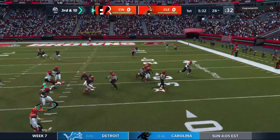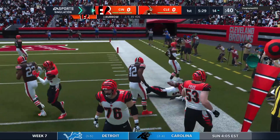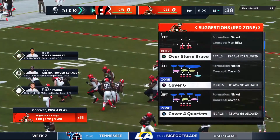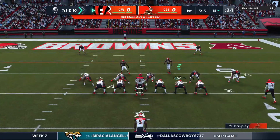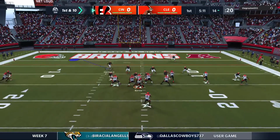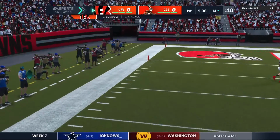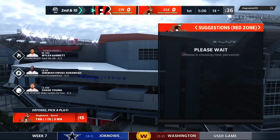Here's Burrow setting up to throw it. They'll set up the screen here to Mixon. And he'll go out of bounds inside the 15-yard line. They'll get 14 on that one. Good for a Bengal first down. I like the screen being called here early in the game, especially on the opening drive, because, Brandon, when guys come out of the locker room, especially as pass rushers, they are so amped up to get to the quarterback that you can use that against them, and a screen pass is a great way of doing it. A lot of teams against good pass rushing teams, they want to run the screen 10 to 12 times in a game.